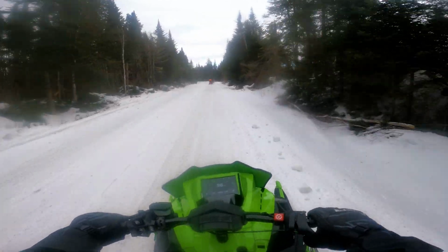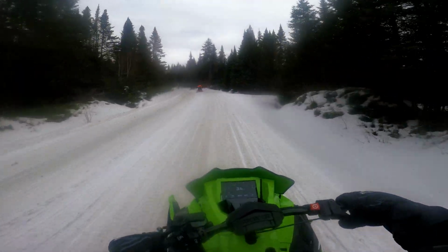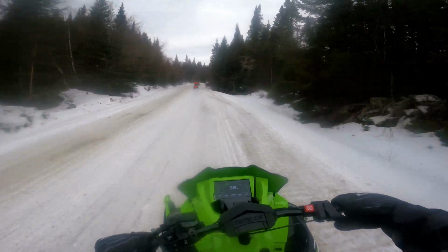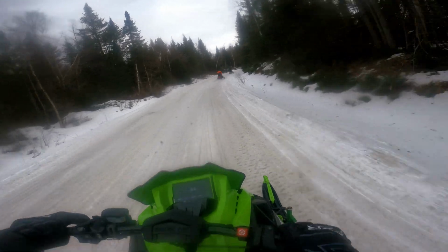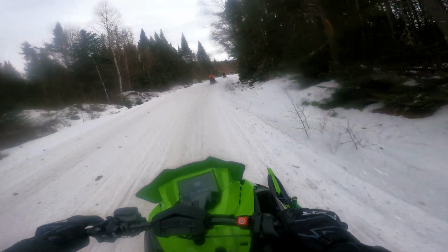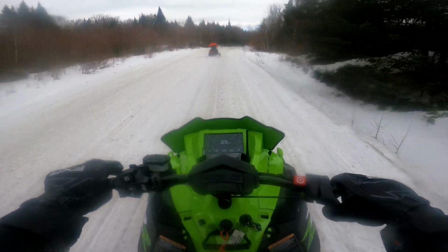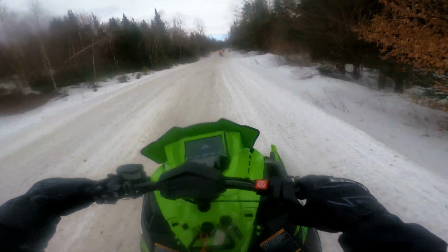Traction here on the side of the trail. See if I can carve this turn close to the edge here. Even on the icy conditions, pretty good. Yeah, gauge is nice. You can always see your hand warmer position setting.